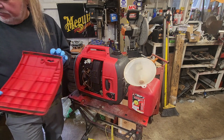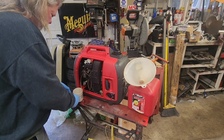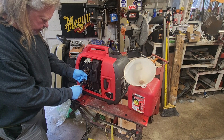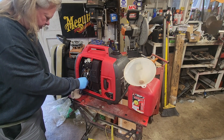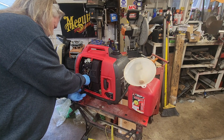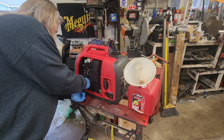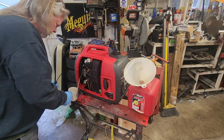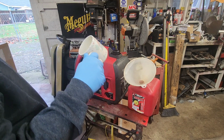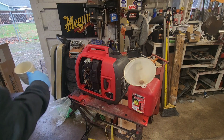I also want to drain the fuel bowl one last time. Make sure she's really pretty in there. If you were going to store this generator long term, this is your opportunity to drain all the gas out of the carburetor. Dump all the gas out of the tank if you want to. I just want to have a look at it. And it is clean as a whistle. Very nice. I don't think there's a speck of anything in it that wasn't in the cup originally anyway.